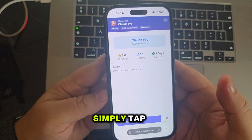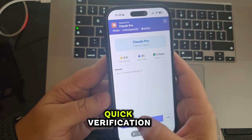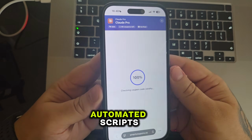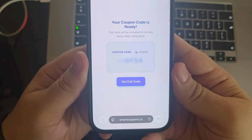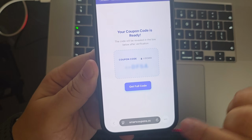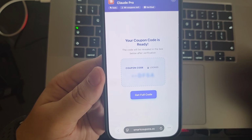To grab your code, simply tap the Show Coupon Code button. If a quick verification step pops up, do not worry, that is just a standard bot protection filter to prevent automated scripts from hoarding all the keys. Just follow the simple instructions on screen. Complete 2 quick free steps or app installs, and your full promo key will unlock automatically.